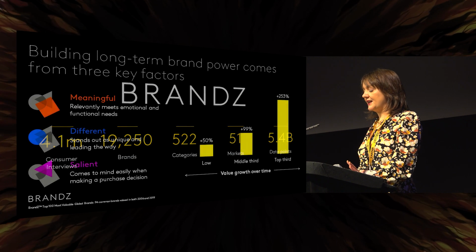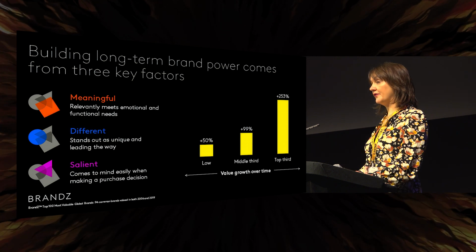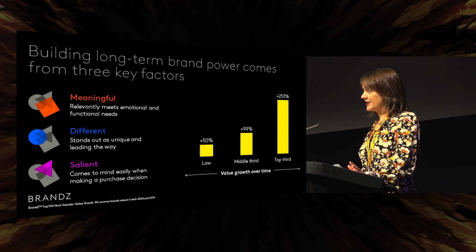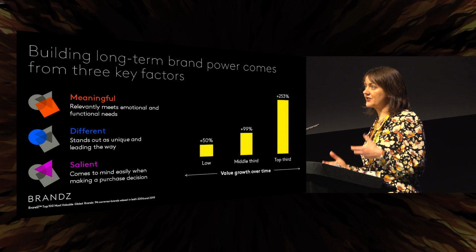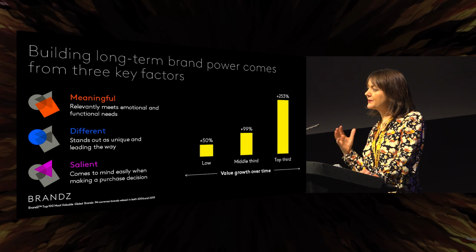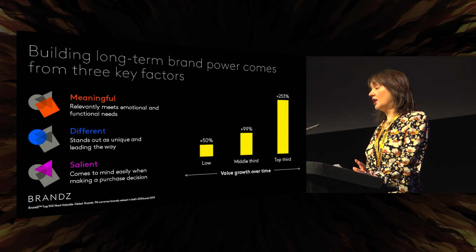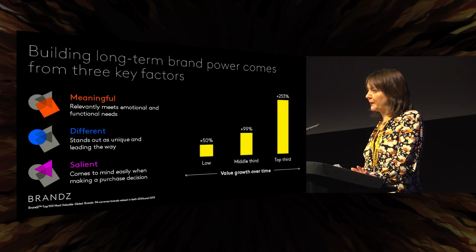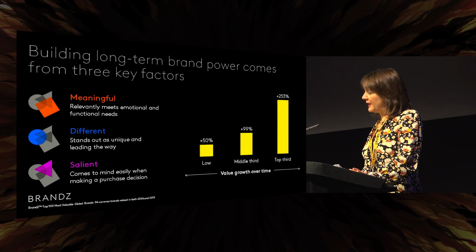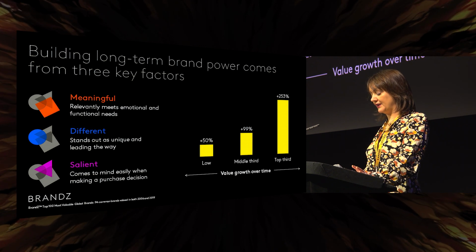Now, at the heart of BrandZ lies a simple framework about how a brand's power is built, based on 3 key levers of equity growth: being meaningful, meeting emotional and functional needs; being different, standing out as unique and leading the way, so something that could be felt intrinsically or extrinsically; and being salient relative to competitors, coming to mind quickly and easily when making a purchase decision. And using BrandZ valuations alongside brand equity data, we know that brands that deliver these 3 things are likely to grow at a much faster rate. In fact, brands who are strongly meaningful, different, and salient have 5 times the commercial brand value growth of brands who aren't.